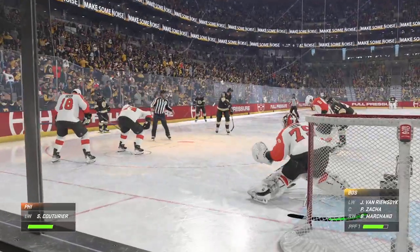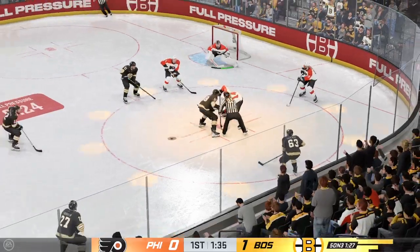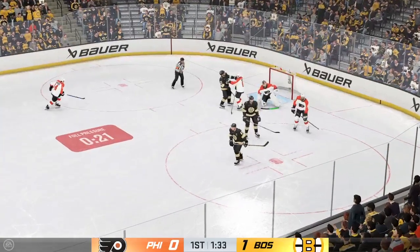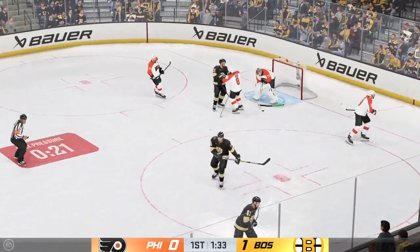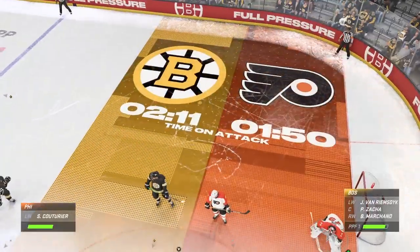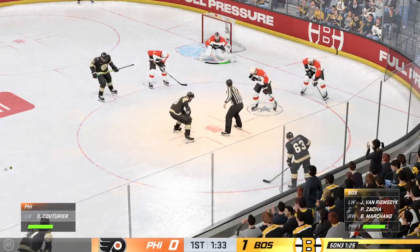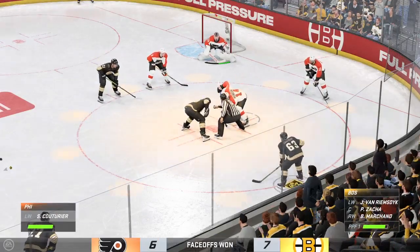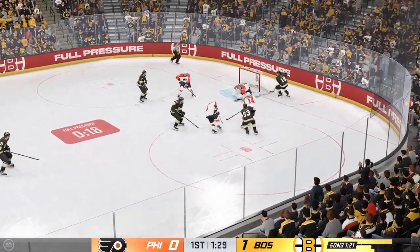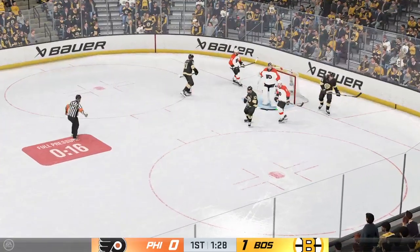Couturier's ready for the draw as they continue to be shorthanded here. Saka's won the faceoff here in the offensive zone. Hart's got the puck, and he's going to hang on. Saka's ready to take the draw here on this power play. Boston's got it in the offensive zone. Great heads-up play with the stick by Couturier. Hart's going to hang on for a whistle.